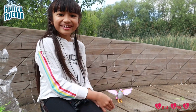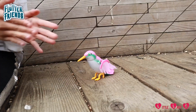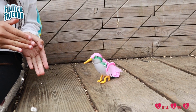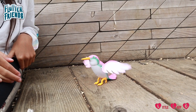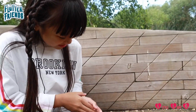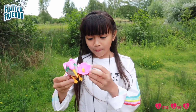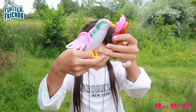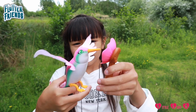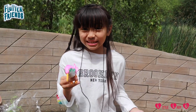And guys, it also reacts to different sounds. Watch. Hello. Hello? It can also balance on this brush that it comes with. It's so cool. And I'm going to test it with the flower. Guys, I think we should go look for our friends because she seems lonely.